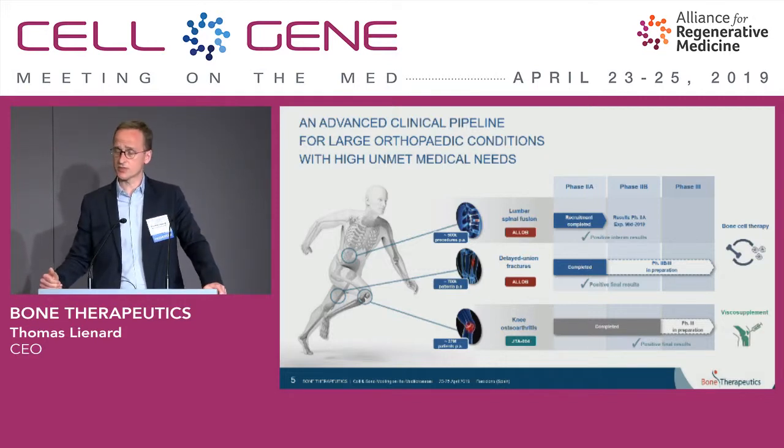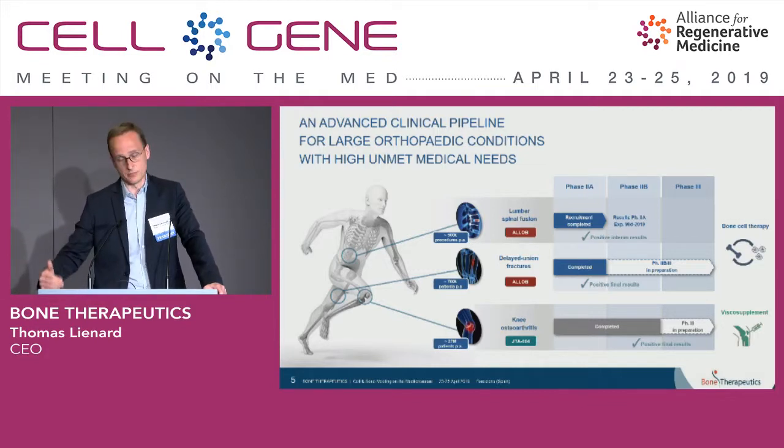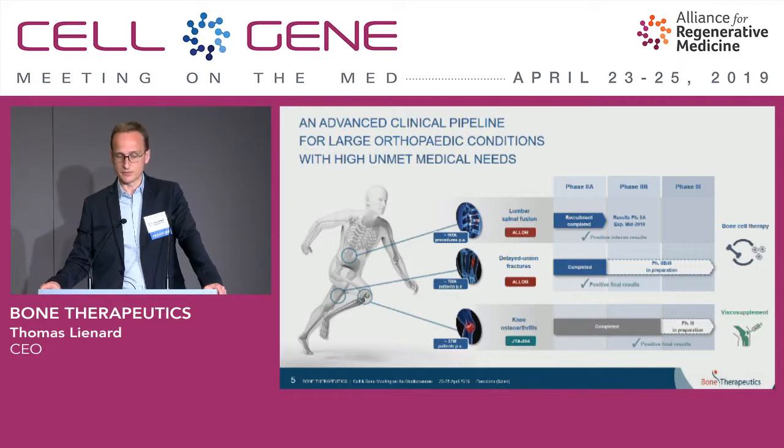So what we do is we intervene earlier, and we inject our cells in those patients that have difficulties healing, so they regenerate the bone. They do two things. They will build bone by themselves, our cells being differentiated, and they will also call on the own cells of the patient. So we completed the phase 2A trial last year. I will share some of the results with you, and we're preparing the next phase, which would be the last phase of clinical development to be started before the end of the year.